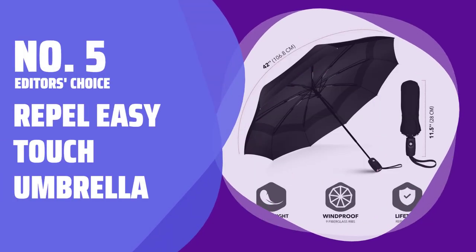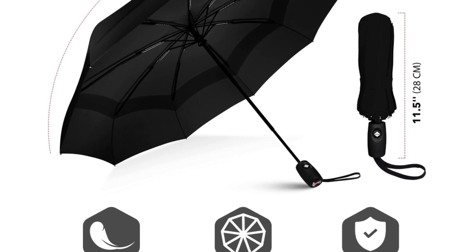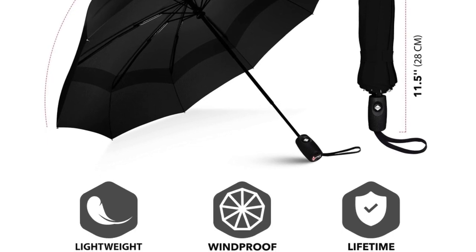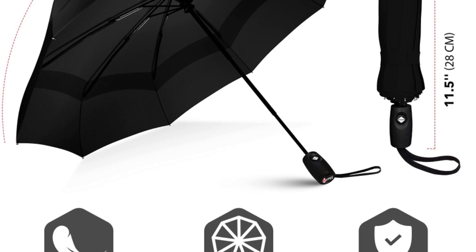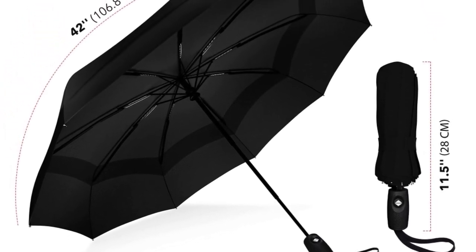Number 5. Editor's Choice. REPEL Easy Touch Umbrella. Looking for a simple and dependable automatic umbrella that's relatively inexpensive? The REPEL Easy Touch features a fiberglass frame with 9 resin-reinforced ribs, a vented canopy that's Teflon-coated to repel water, and a rubberized non-slip handle.